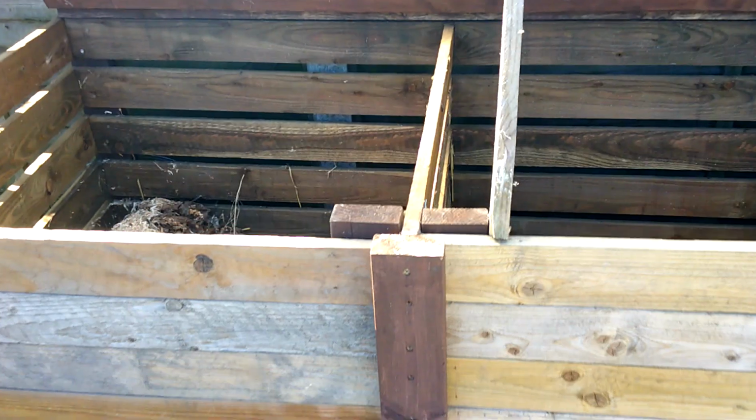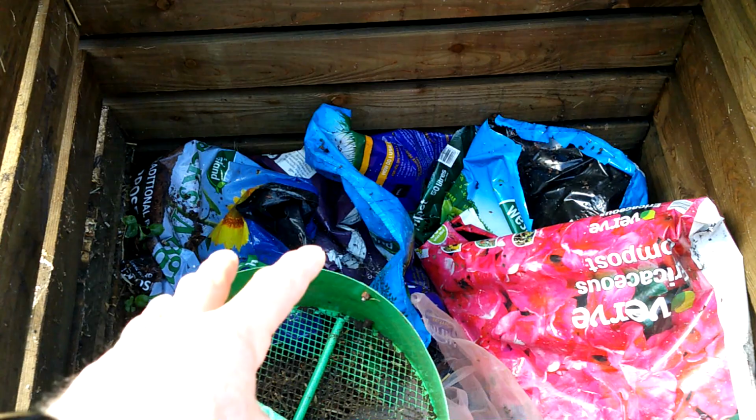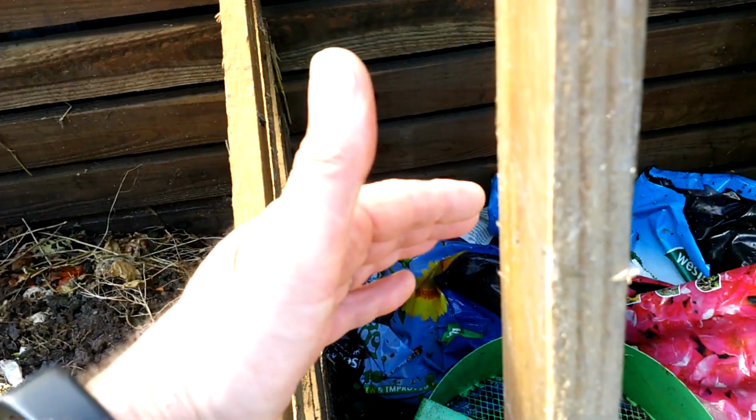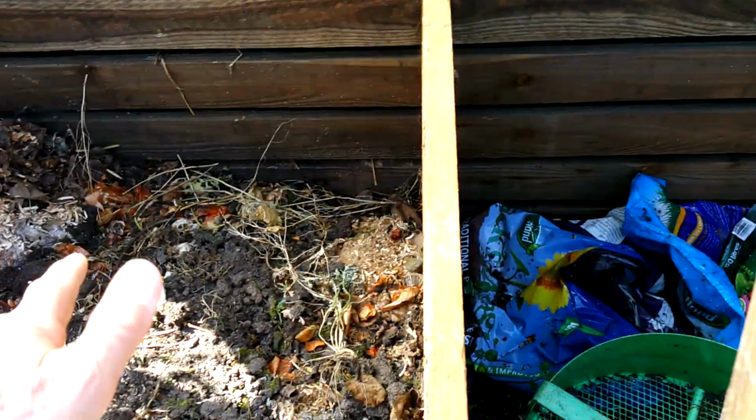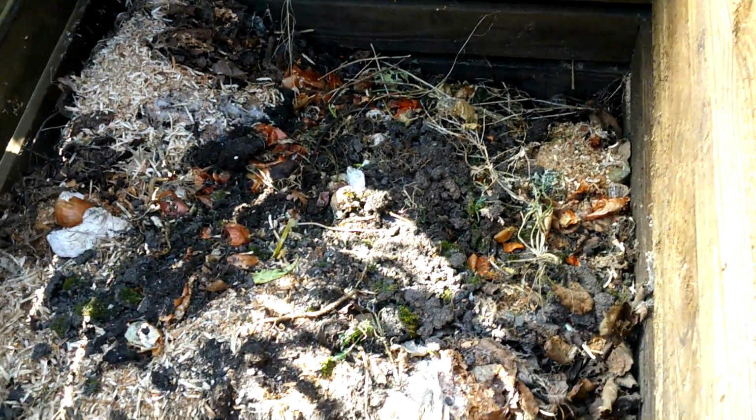And with the compost bin, I forget what time that is today, I need to clear this side out, and then I'm going to turn that into this bay and then start again. I've got a bag of grass here my mate's given me for some greens. Yeah, so we'll start fresh.